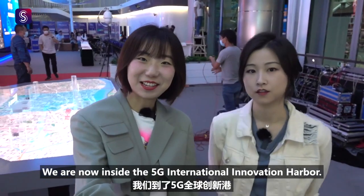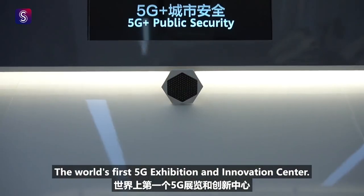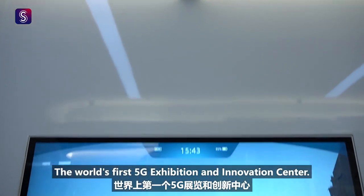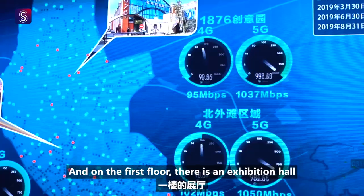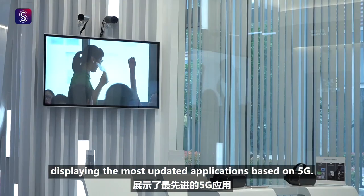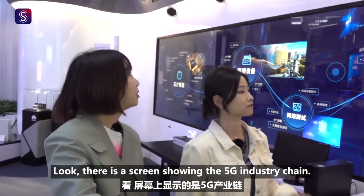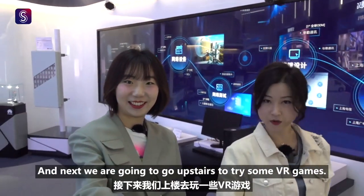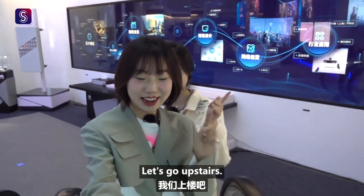We are now inside the 5G International Innovation Hub, the world's first 5G application exhibition and innovation center. On the first floor, there is an exhibition hall displaying the most updated applications based on 5G. Look, there is a screen showing the 5G industry trend. Next, we're going to go upstairs to try some VR games. Let's go upstairs.